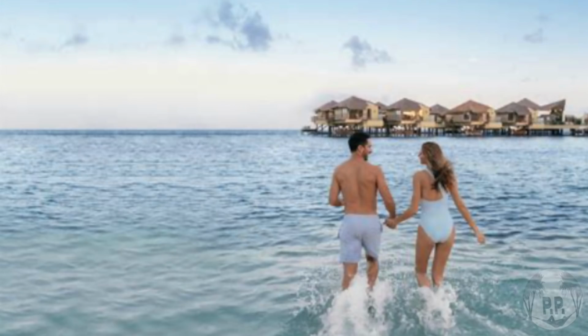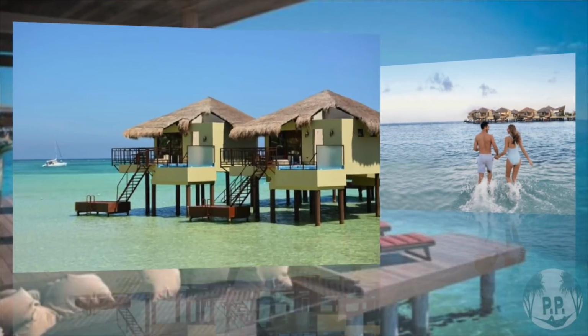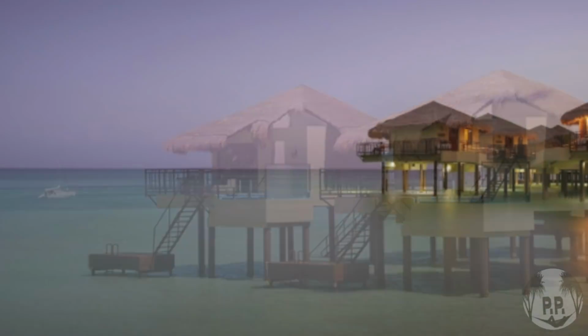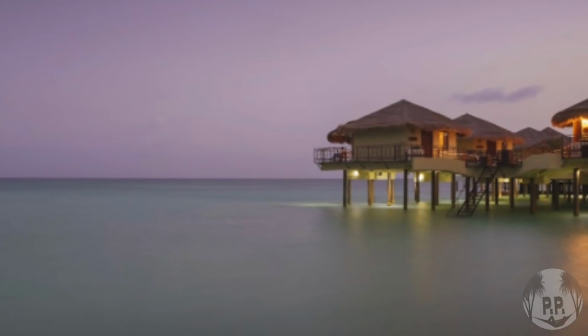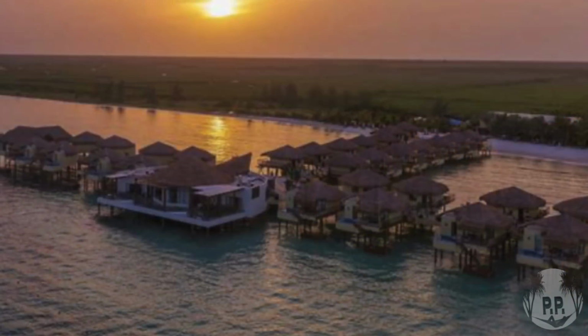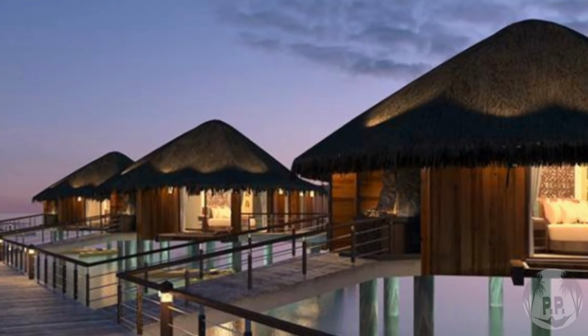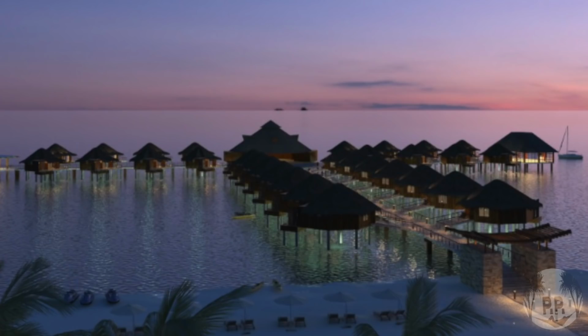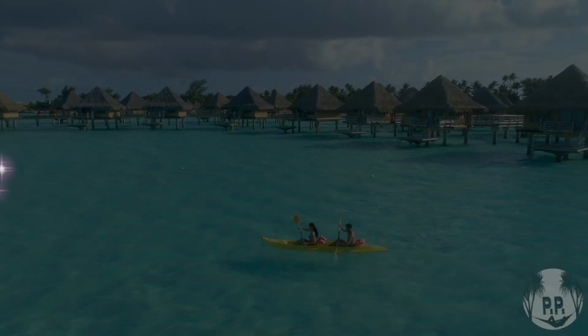Now, you guys know I'll always be honest with you. The only downside is that with 30 bungalows, they are a bit closer together than some of the other picks on my list, so something to consider. But honestly, everything else about this location and these bungalows is just flawless. And at an average $2,000 a night, if you're planning a honeymoon or anniversary trip, this is my favorite option to celebrate a special romantic occasion.